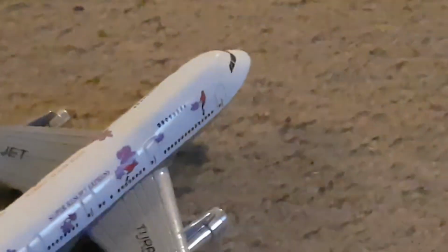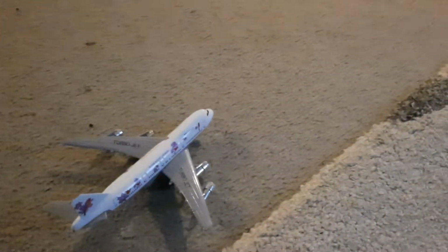So down there, where is it? QantasLink. And now the 747. So yeah, now just moving up here, we have our Qantas 747. This is coming into land.